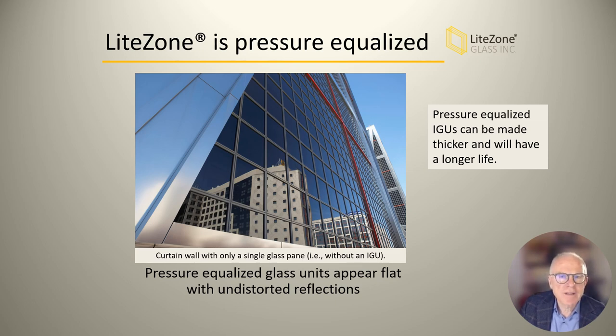between a cool evening and a warm or hot daytime high, you could have as much as 40 or 50 liters of air travel in and out of that glass unit over the course of that temperature swing. And if you didn't pressure equalize it, the internal pressures would be enormous. You would either break the glass or very quickly break the edge seal. That's why this pressure equalization technology that we own is a key technological advancement that allows us to make these thicker glass units.